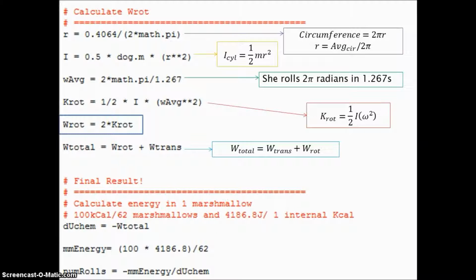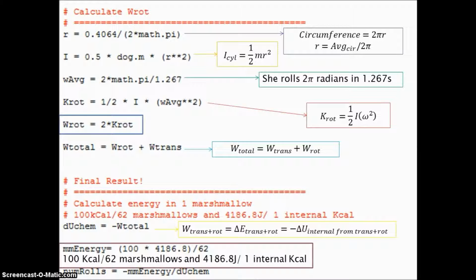We know by the energy principle that work of translation and rotation equals change in energy from these processes, which equals the negative change in internal energy. Next, I calculated the amount of energy in one marshmallow in joules by knowing there are 100 kilocalories in 2/3 of a cup of mini marshmallows. 62 of these marshmallows fit into a 2/3 measuring cup, and one internal kcal gives 4,186 joules of energy.